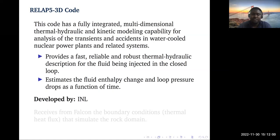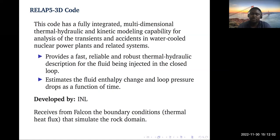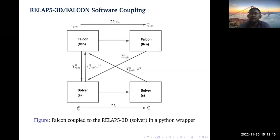So this code receives the boundary conditions from FALCON. In this case, we're talking about the thermal heat flux that simulates the rock domain, and then it runs for a certain amount of time and communicates back to FALCON. So this is what I'm going to show in the diagram. RELAP5-3D and FALCON software coupling works like this.